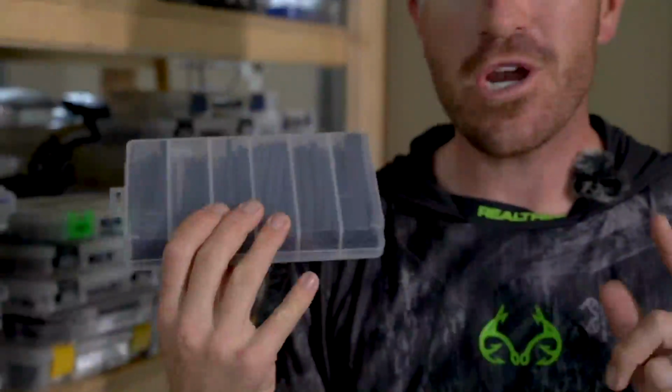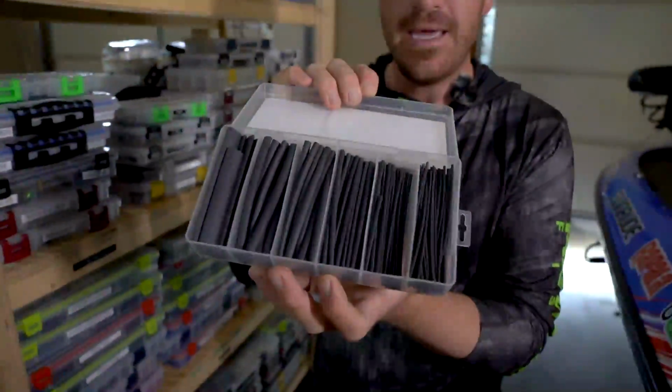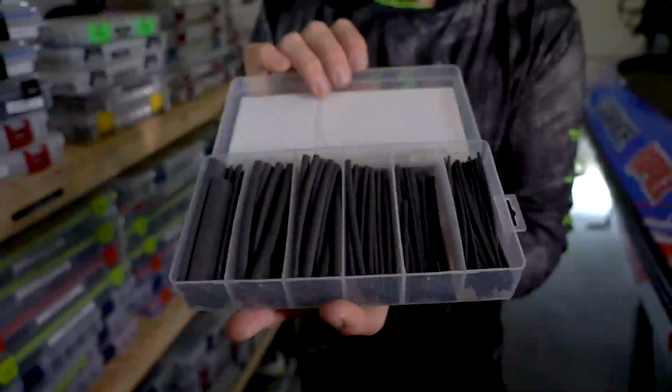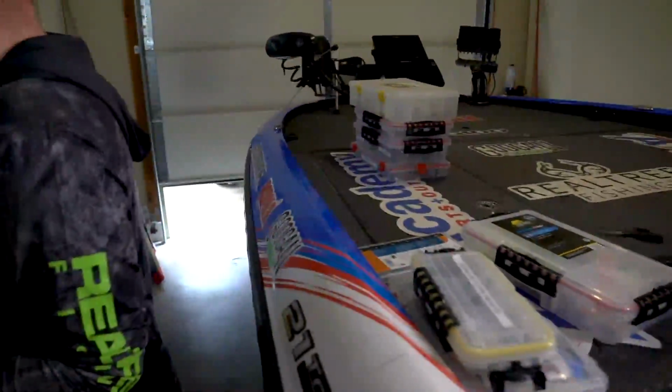All right, tournaments are gonna get back in session. So what is this? You've seen it before. The shrink tubing box. This is what I bring in the boat to basically not catch the fish in practice. Yes, that's right. We sometimes don't wanna catch them, and that's what we're gonna put in there, just to help that. A Ned rig box.